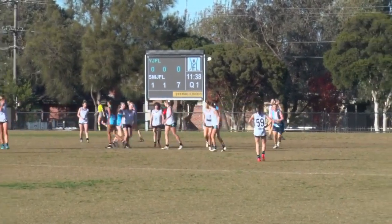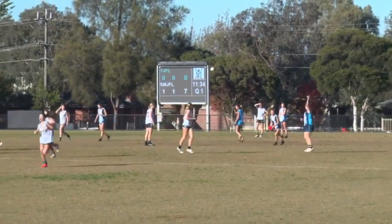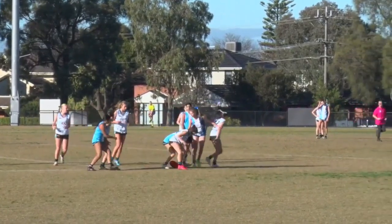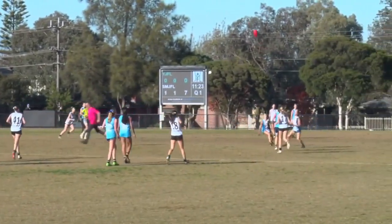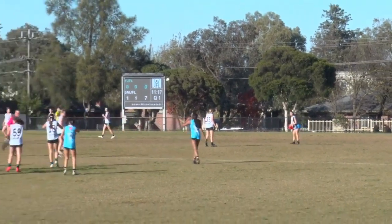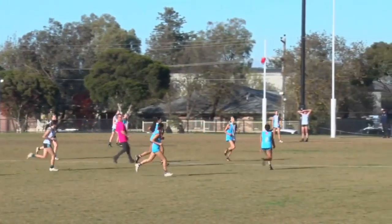Once again, the umpire says holding the ball. You can hear the desperation of the kick to go towards their teammates. That's a solid intercept marker once again. Ojami this time. Comes back towards the broadcast side.